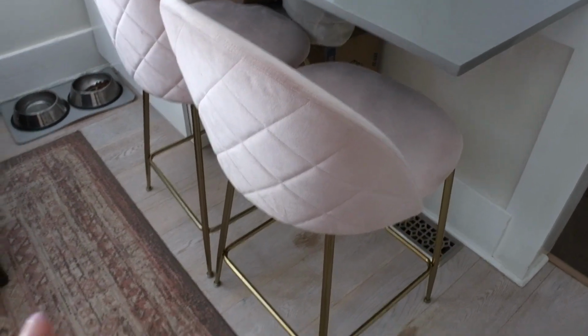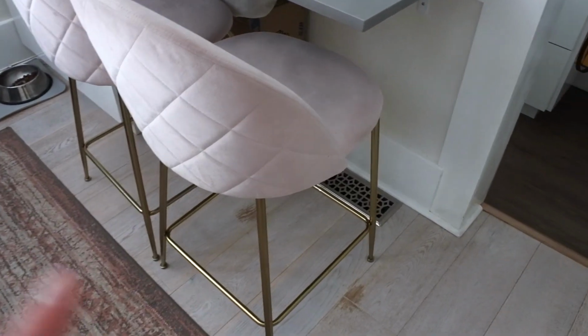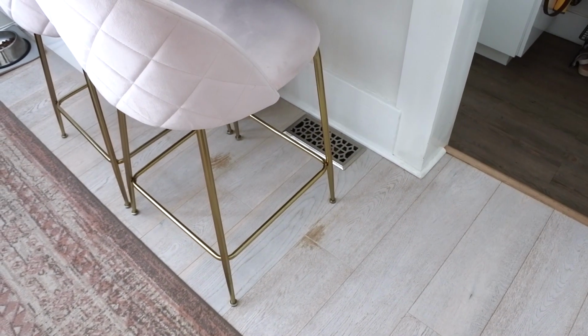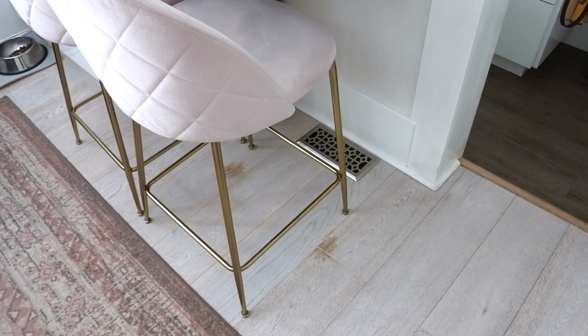These little bar stools, I love them. They're from Structube, along with the carpet. They're both pretty cheap. You can see the floor here isn't very good. It just wears away at places. That's one of my least favorite things about this apartment.